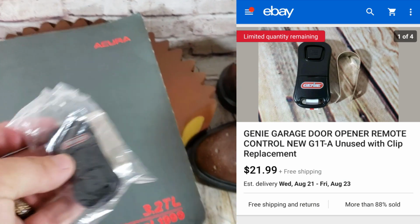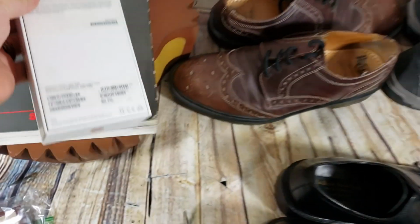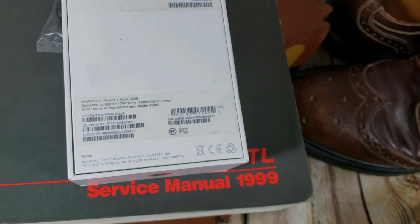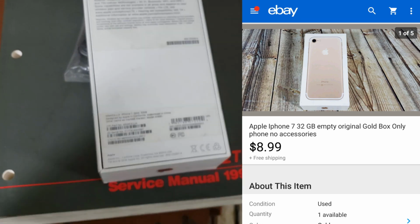You guys have been seeing those lately. And then we have an iPhone box. This is a 7, gold, 32 gig. Man, this thing is not focusing. I apologize, guys. There you go. Gold 32 gig. That sold for like $9 shipped.